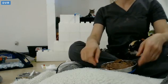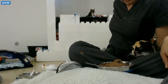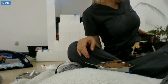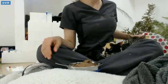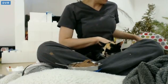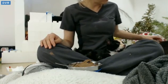So, all in all, very good vet visit. But we got a treatment plan for Maravel, and Neelix is looking better, and Sloaney's looking great. So, that's good. Everyone's ears should be feeling better.